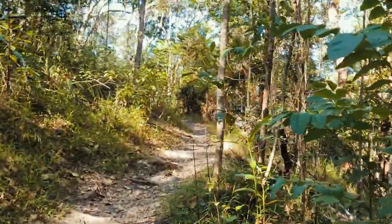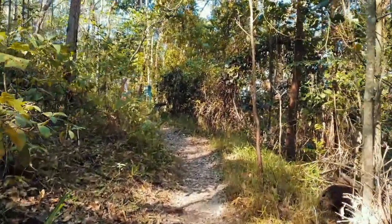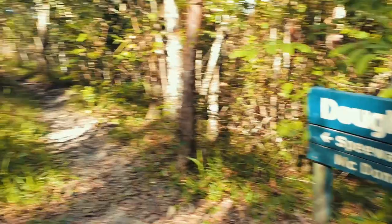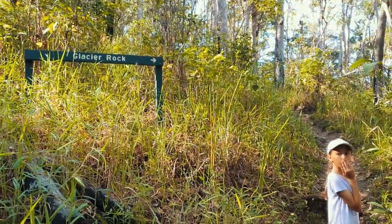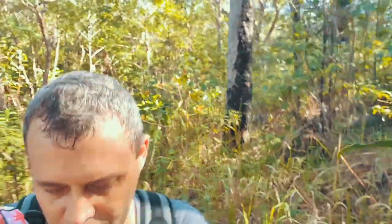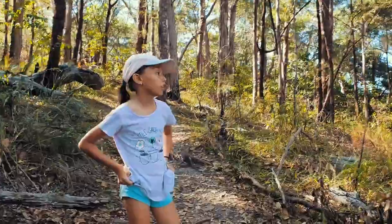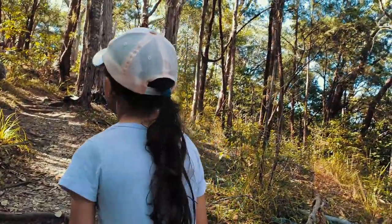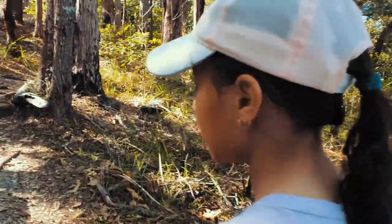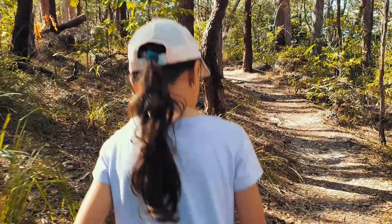We got a sign coming up. That's it? We gotta turn? Let's have a look. So we go that way. So Glacier Rock. A Glacier Rock up there. I'm gonna check it out. I'm back. Did you see the end? No, I didn't see the end. I can tell this is the top. Alright, let's go. Because the sign said Glacier Rock and it never said how much walk it was. So that means about 500 meters to the rock.